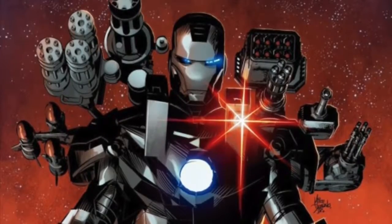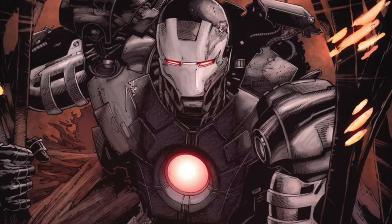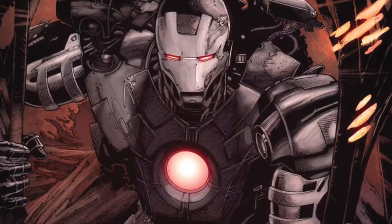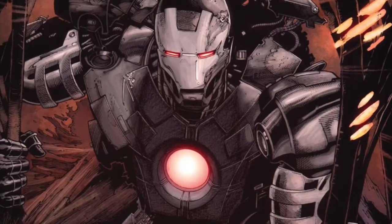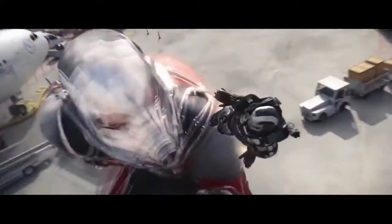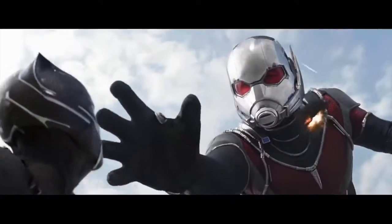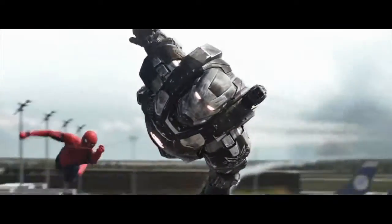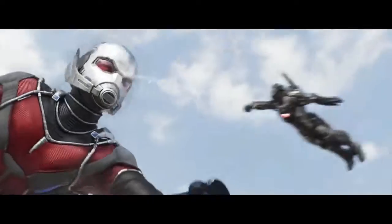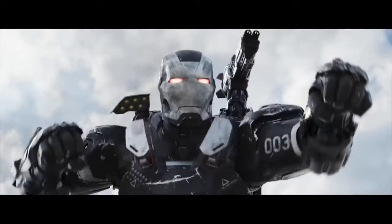Rhodey has been in the military for most of his adult life, making him very skilled in melee combat and an expert marksman. He's also an expert aviator, especially with armored suits, and is a skilled tactician, allowing him to overcome enormous odds and form strategies in order to defeat powerful opponents. So who wins this showdown? Well, let's break this fight down.